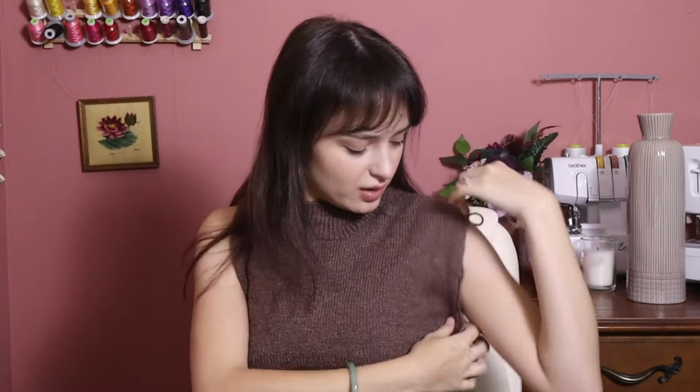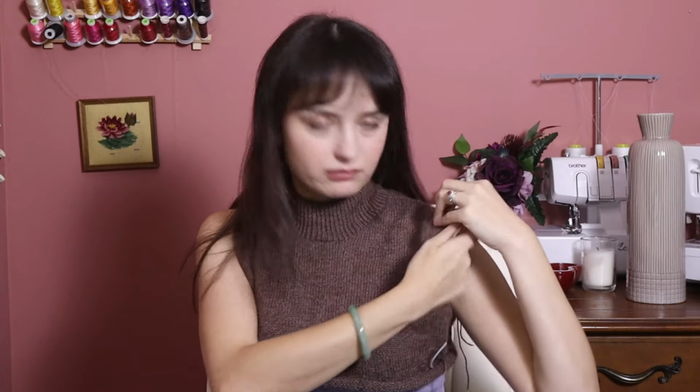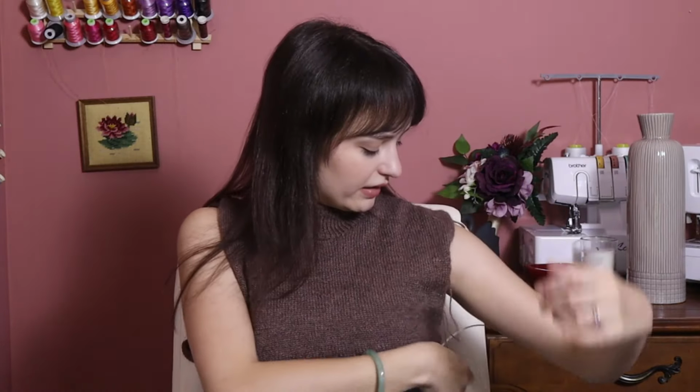And I'll show it to you. This is going to mess up my bangs, I already know it is, so if I look insane right now, I'm sorry. The armholes are kind of rolling in because it's not blocked, of course, but the biggest problem is that the shoulders come out too far, for one, and the armholes are too short.